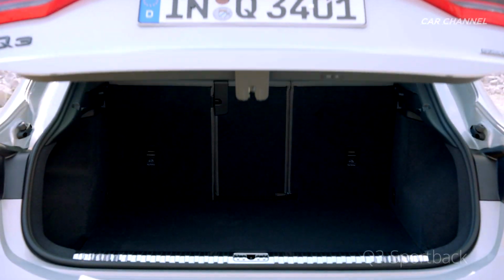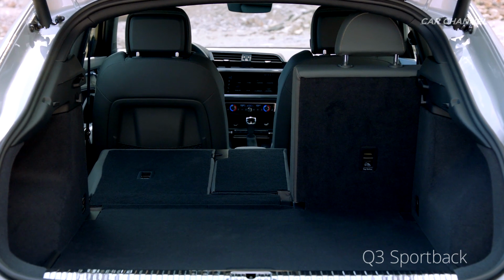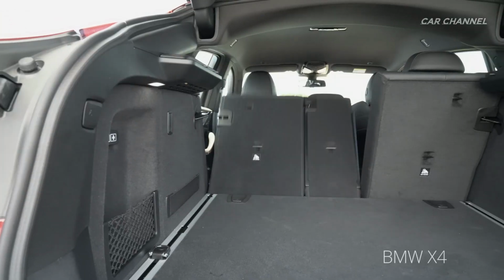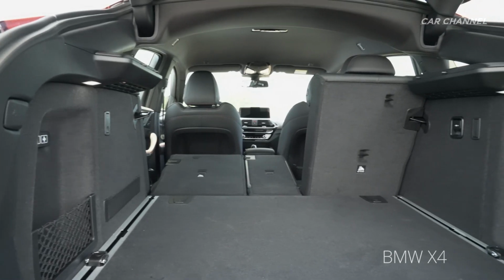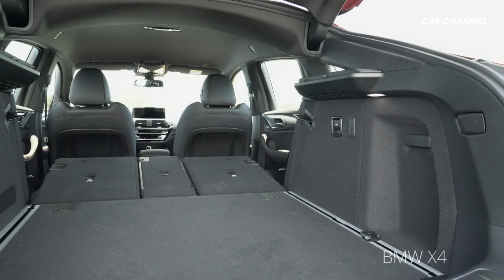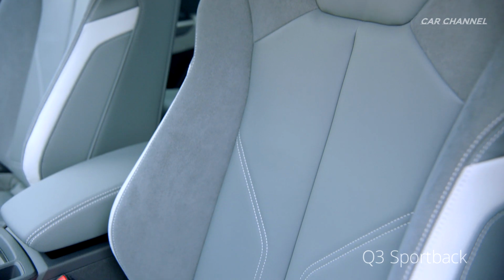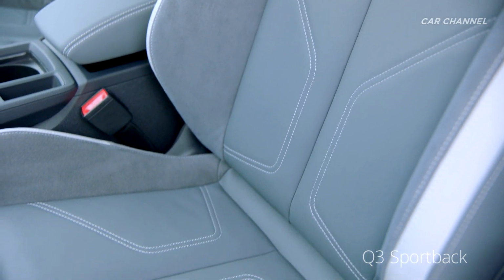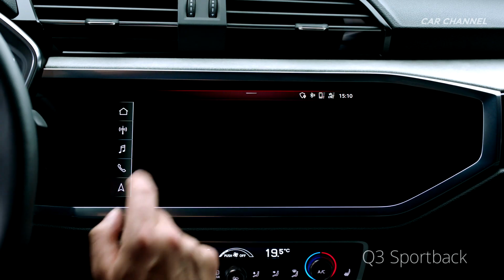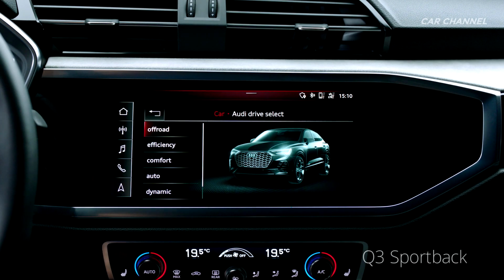The volume of the luggage compartment ranges from 530 to 1,400 litres for the Q3. The X4 boot has a capacity of 525 litres and the load space can be expanded to a maximum of 1,430 litres. The front seats of the Q3 Sportback, electrically adjustable and heated on request, offer a sporty position and a high level of comfort. Equipment includes a digital instrument cluster with a 10.25-inch screen diagonal, which the driver operates using the multifunction steering wheel.